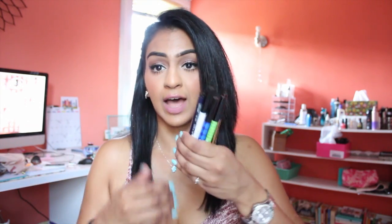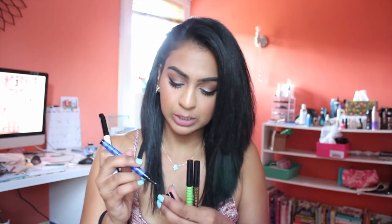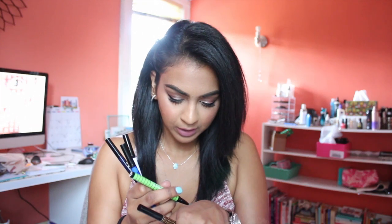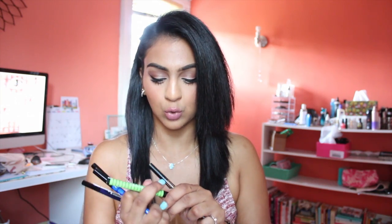It came with these 5 liners and the colors are black. It comes with a white. It comes with a blue. Is this a dark blue or a bright blue? So this one's a navy, even though it looks really, really bright. It's a navy color. It comes with this green, which is actually a really pretty teal color, if you guys can see that. So I think that's the one that sold me the most. And then it comes with a brown, which is just your typical brown liner.